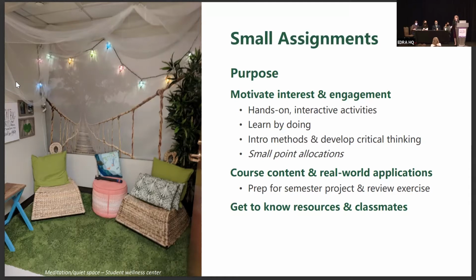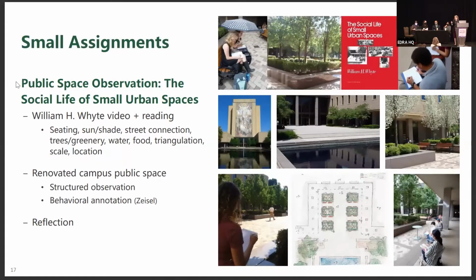So just a couple quick examples. We watched William White's Social Life of Small Urban Spaces and read an excerpt from that. And then they did an observation on campus where they had to document and draw a plan of the space.